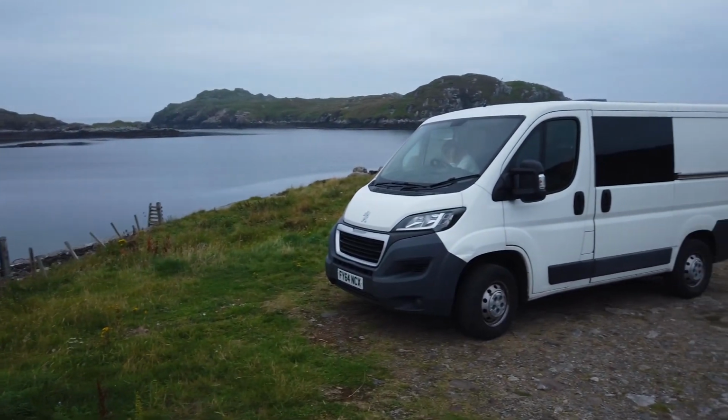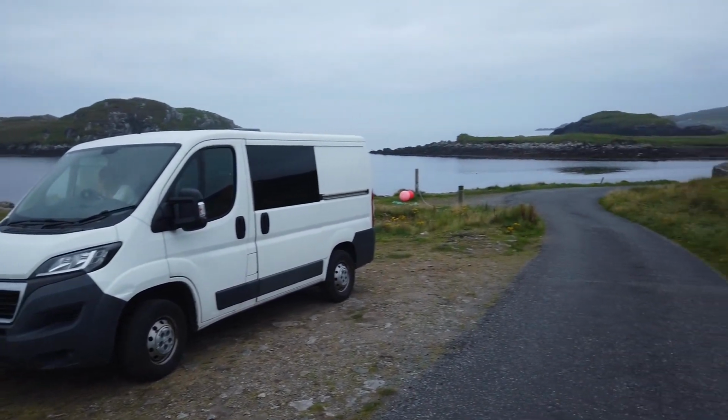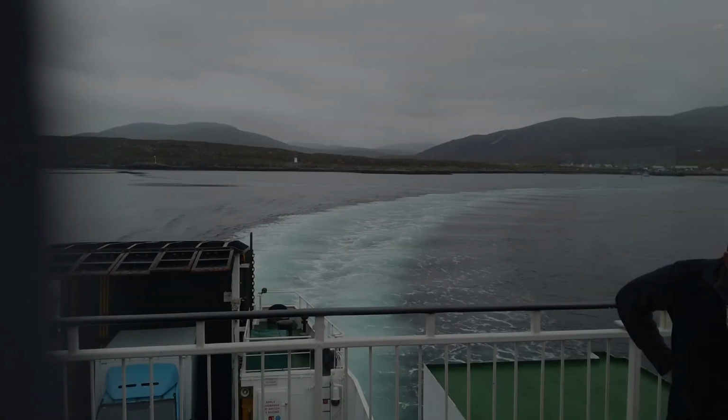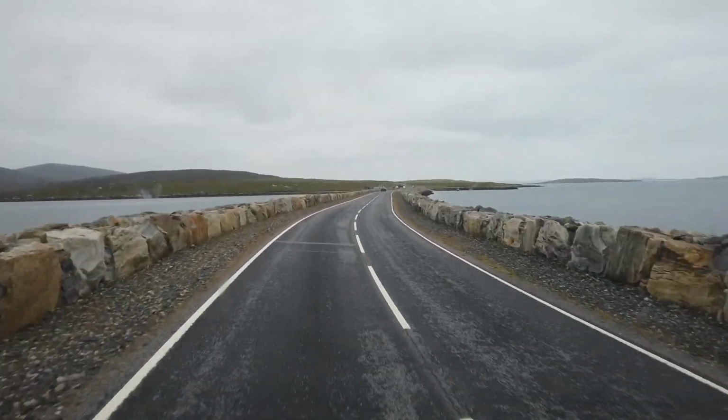After a few days on Lewis and Harris, the UK's largest island, we found a quite wild spot for the night, ready for the ferry the next morning. Good morning. We have just taken a ferry from Harris to North Uist, and now we are driving towards Eriksay, which is going to be our first stop of the day. And we are probably gonna go to the beach and have some whiskey, so it doesn't sound like a very hard day for us.